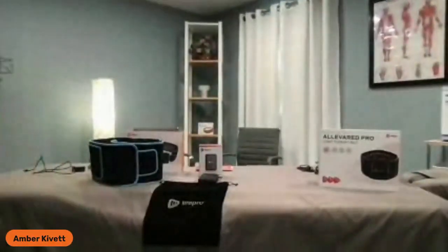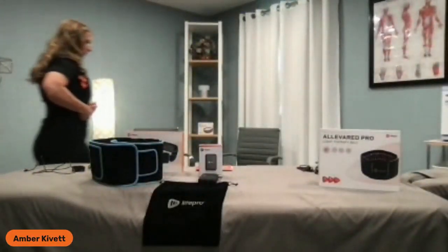If you've just had a shoulder surgery and you don't want the ice, but you want the red light and infrared light in order to heal those tissues on a really deep level, you can use this as a shoulder wrap, okay? So that's just an extra little perk that you can use this for.